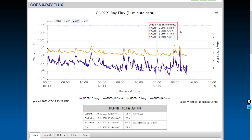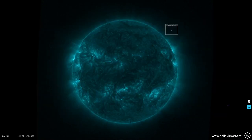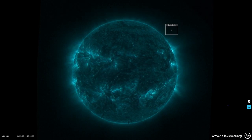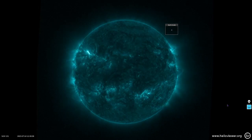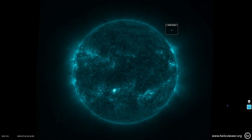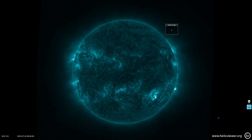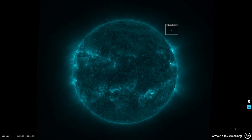an M2 point something, M2.2. That was at 1010 universal time this morning. So 2 M-class flares, and let's see what we got. There is the GOES 16 SUVI at 131 angstroms. So it looks like those M flares actually came from this group down here. Nope. Okay, one came from this group and one came from this group.